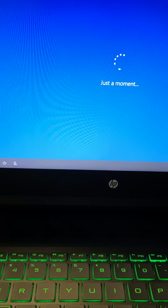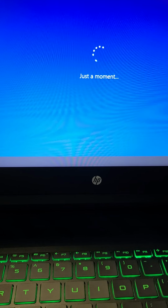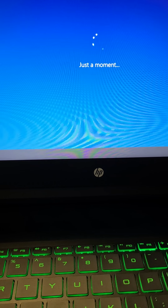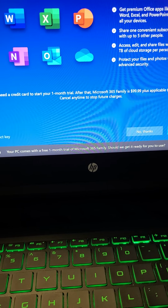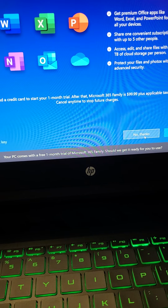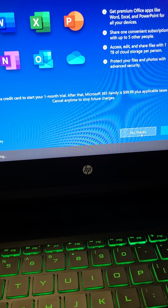I'll tell you, this is interesting. It's taking a while for it to do its thing, guys. Sorry it's taking so long. Your PC comes with a free 1 month trial of Microsoft 365 Family. Should we get it ready for you to use? No thanks. No.